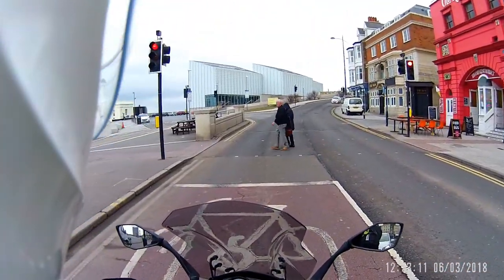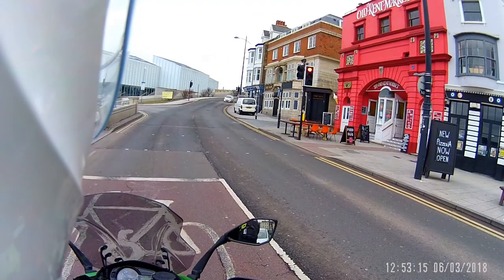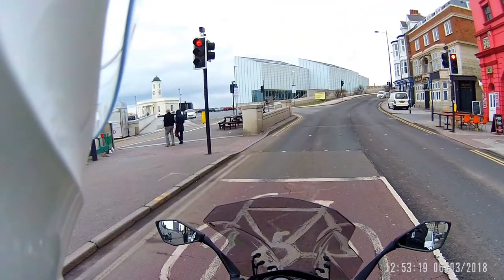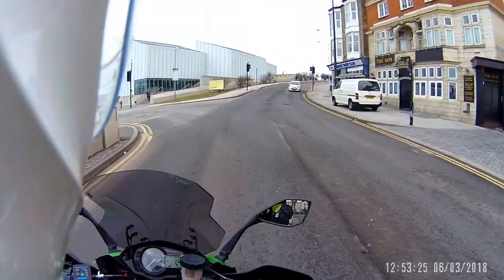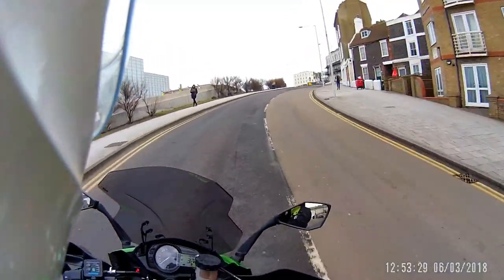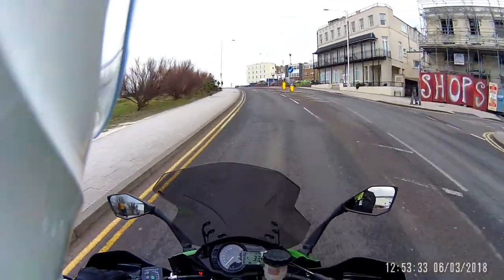That's just Margate Turner Contemporary Centre up ahead. Behind that is the lifeboat station. Used to be the entrance to the old pier where the clock is. Go steady past the police station.